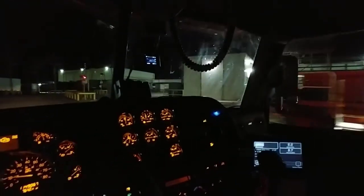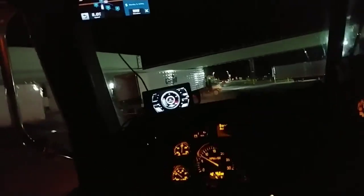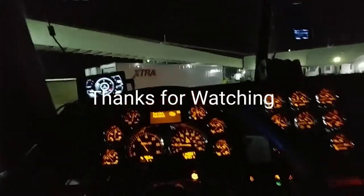Just my luck, they're moving a train through here. Maybe he'll stop. Hopefully he does. Yeah, he stopped. We were able to cross the tracks. I still have another set of tracks to cross going out of this place. Yard service guys need to stay out of my way. I've got to go. Let's go.